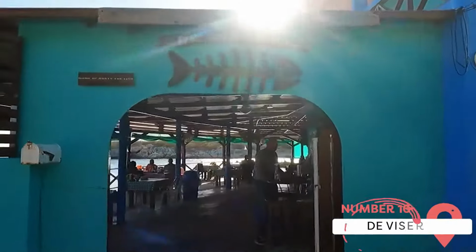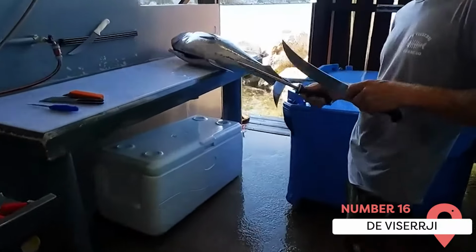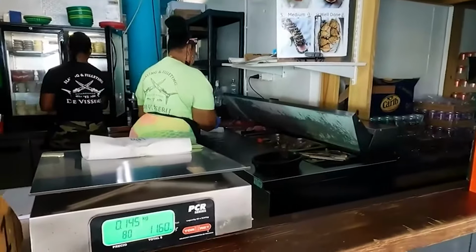De Visserij. This is one of the best restaurants in Curacao. It has delicious seafood, including shrimp, tuna tataki, and sashimi. It's so popular it often has a long line.